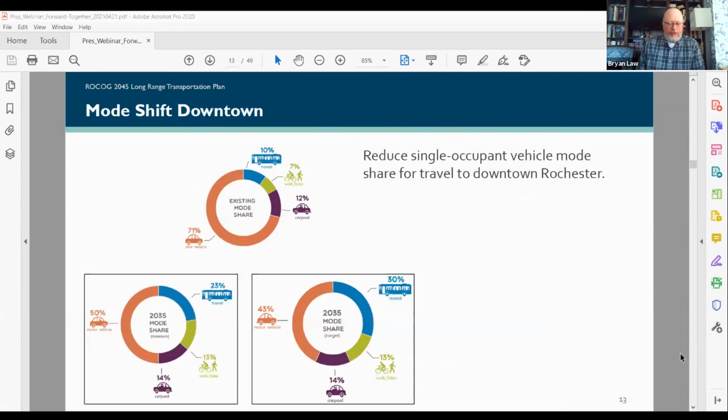This is a picture I know has been shown a lot at these webinars. This is the illustration of the mode shift and what's necessary. At the top, you have the existing mode share in 2015 at the adoption of the DMC plan, and you can see that 10% of trips downtown are made by transit. In the two bottom pictures on the left is the kind of minimum that we need to achieve for downtown to continue operating and not be clogged up entirely with vehicles.